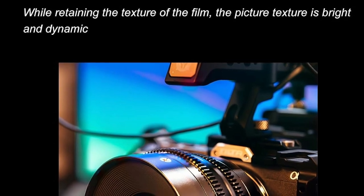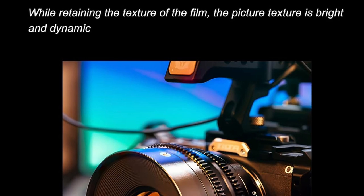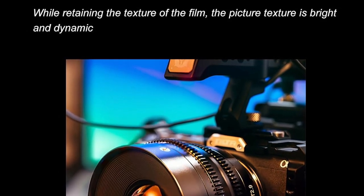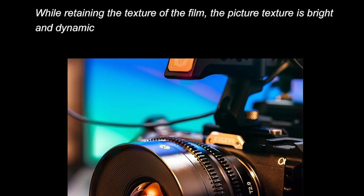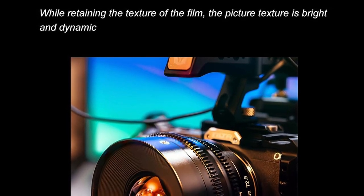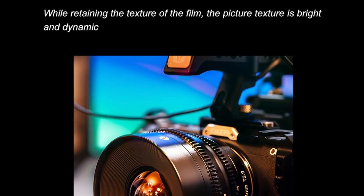The 7 Artisans 14mm T2.9 Cine lens boasts a smooth and precise focusing mechanism. The extra-long 270-degree focusing stroke and stepless focusing gear design ensure accurate and controlled focusing, even when using follow focusers. This makes the lens well-suited for filmmaking and videography, where precise focusing is crucial.